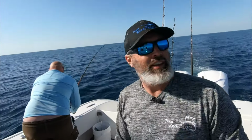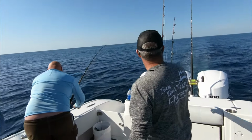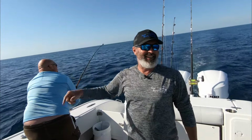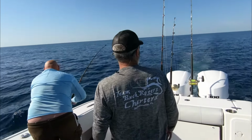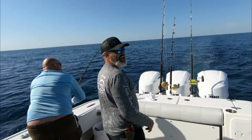Sweet, boy, we had an outrigger pop, another outrigger pop. This one went off. We had four go off. When he hit that outrigger right there, boy, he started walking the dog. Yeah, he had that rod doubled over. He had that drag screaming. It could be a who.